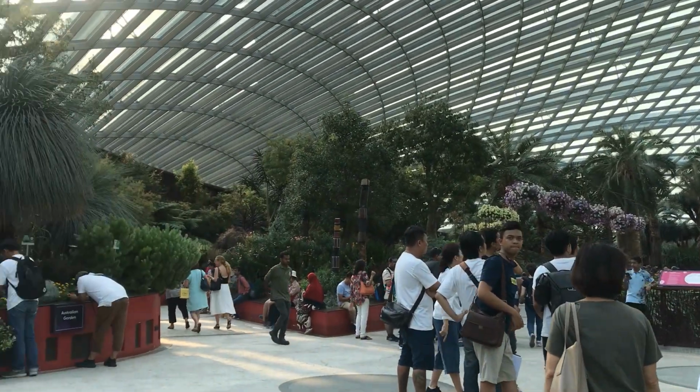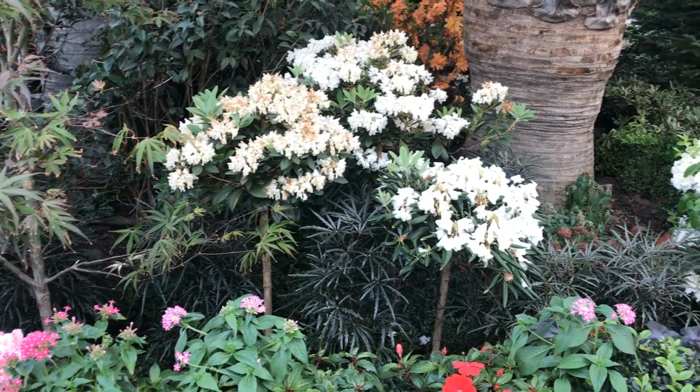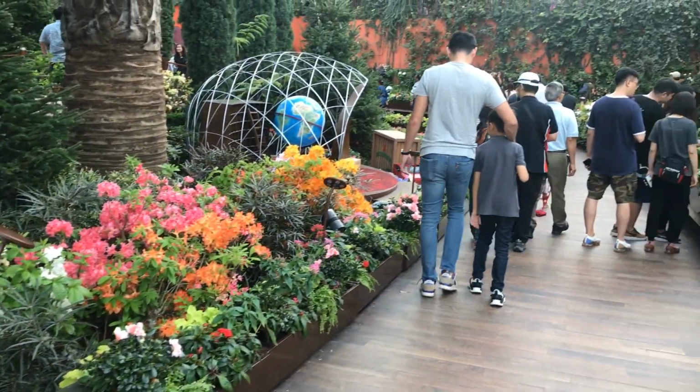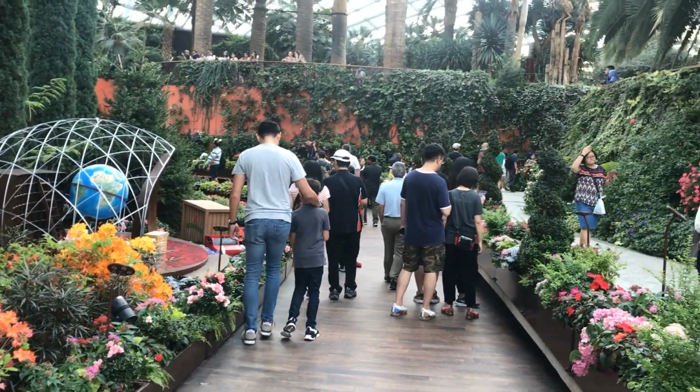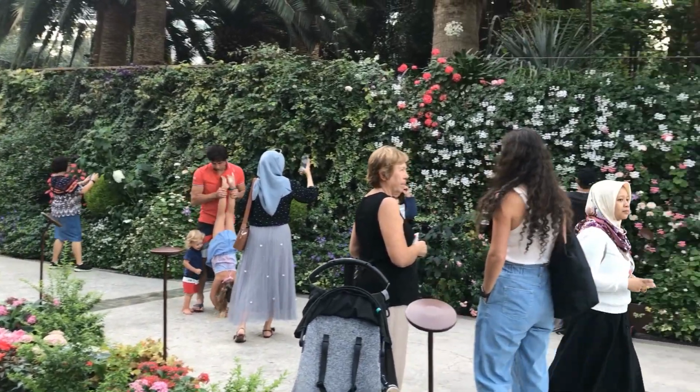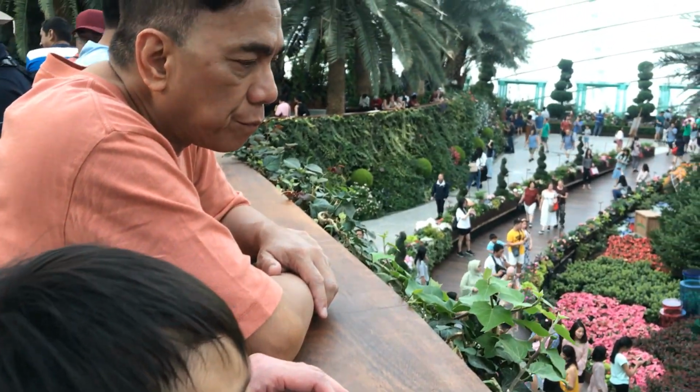Gardens by the Bay is composed of different parks and gardens. Some are paid attractions while some are free. The first 2 attractions we visited required tickets. The Flower Dome is the largest glass greenhouse showcasing plants from around the world.